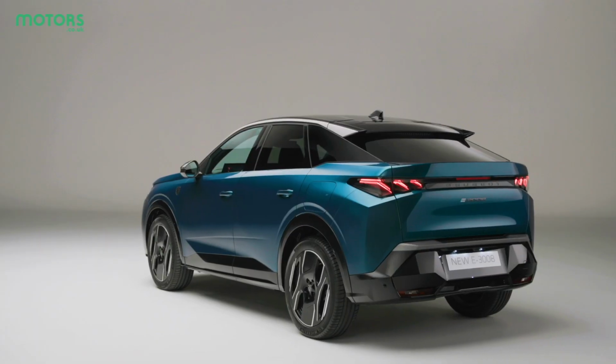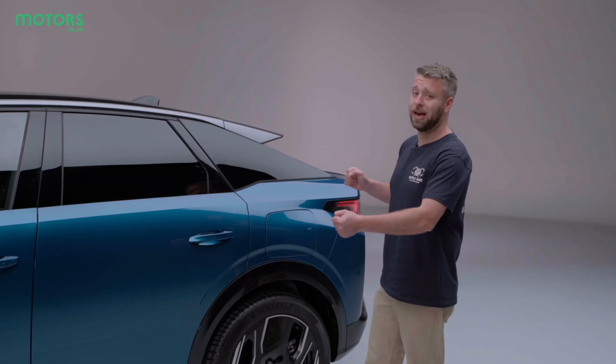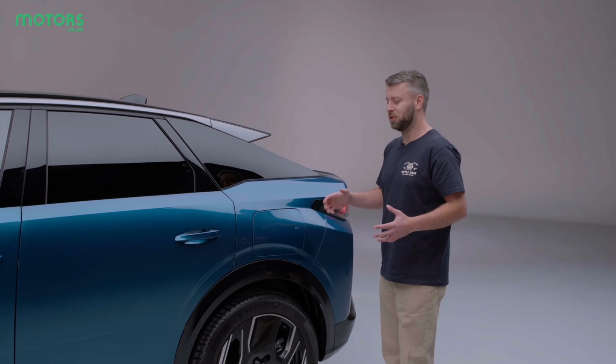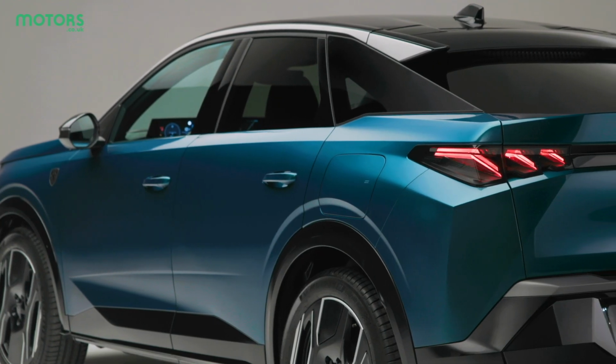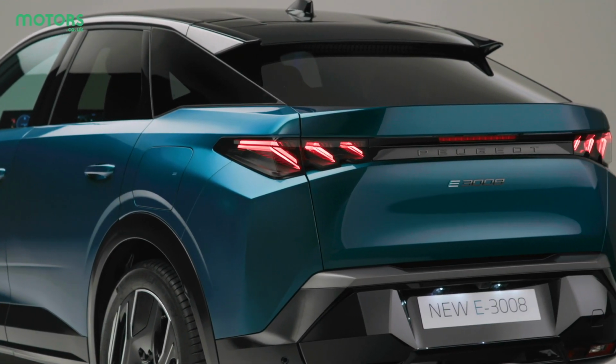It looks actually quite a large car compared to the previous generation 3008. It is actually slightly longer and slightly wider, but it's not too dissimilar in size. It just feels bigger. Overall, it's got quite a lot of presence, and I think in this blue colour it's going to stand out even better on the road than some of Peugeot's latest models.